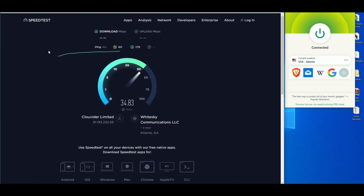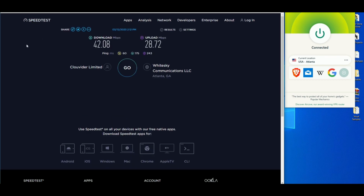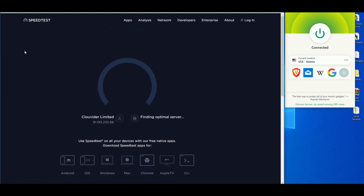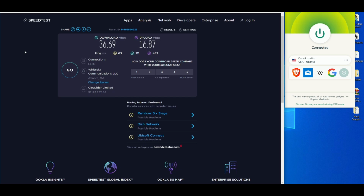And the speed seems pretty much the same as it was, maybe a megabit or so higher. Upload is exactly the same. Okay, 42 by 28. Let's refresh the page. And the connection type on both VPNs will be default. I just changed it to Atlanta. I'm gonna change to Atlanta for both of them, and that's all I'm gonna do out of the box. And the upload speed just degraded a little bit.